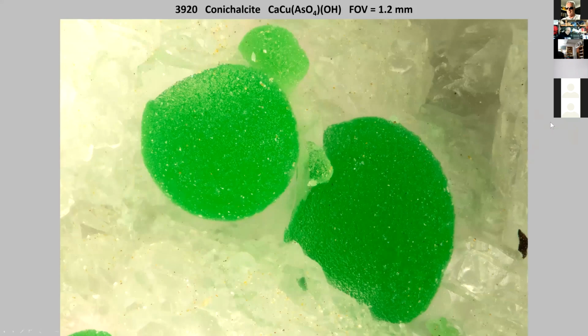Another conichalcite. Now I saw an interesting remark, and I went searching for it. It was either on Mindat itself or on their Facebook page. I believe it was by Alfredo Petrov in response to either one of my photos, although I didn't find the comment on it, or a new mineral description. But essentially his comment was that we should probably analyze some of our conichalcites and find out that they're carminite.